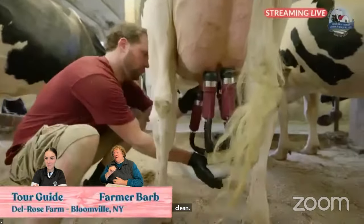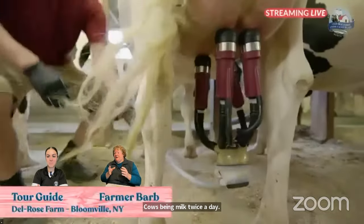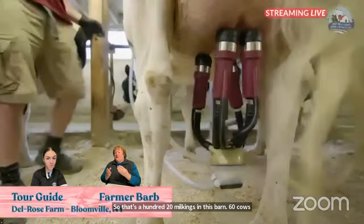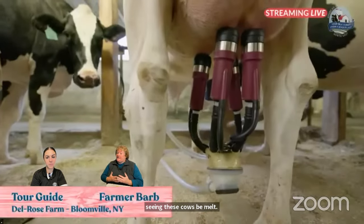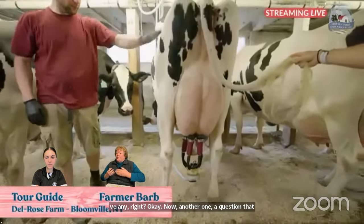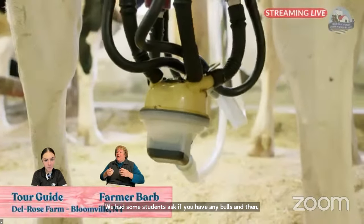Kale, sorry, putting the milker on. You first saw him spray the teats with the teat dip, which is a disinfectant that cleans the teats off well. It also helps the cow stimulate her milk letdown. There's a hormone, oxytocin, that makes a cow let down her milk, and when he wipes her teats off, it helps with that.